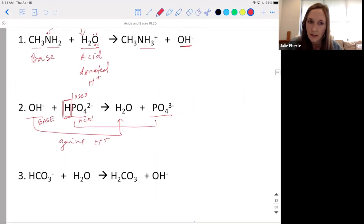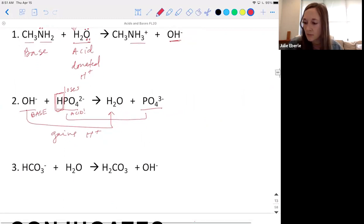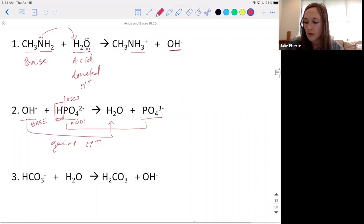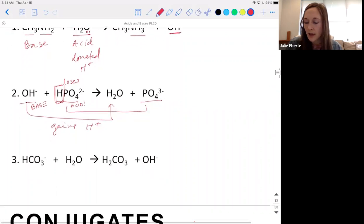So for anybody who selected the other options, don't be defeated or discouraged, okay? Again, this stuff is confusing until you start to practice it and work it out. But we're just identifying which thing gave away hydrogen. You've got to look at the reactants and the products, but you're only choosing from the reactant side what your acid and your base is.